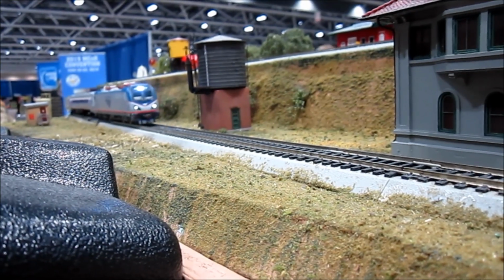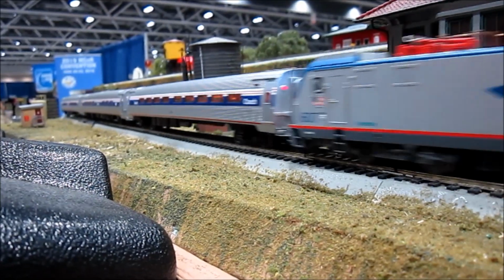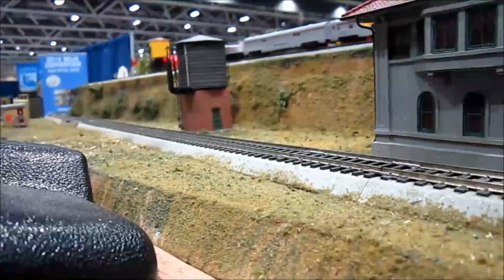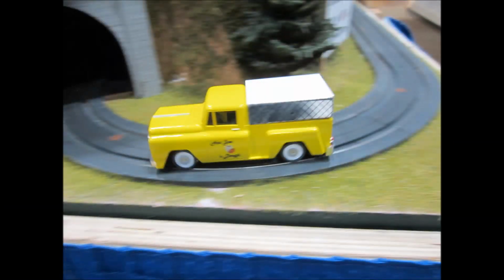We move over to Bachmann's booth, where they were running their new ACS-64 with some older Amfleets, as well as one of their new Easy Street pickup trucks.